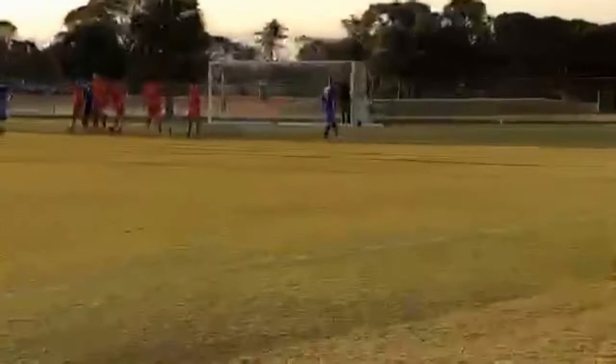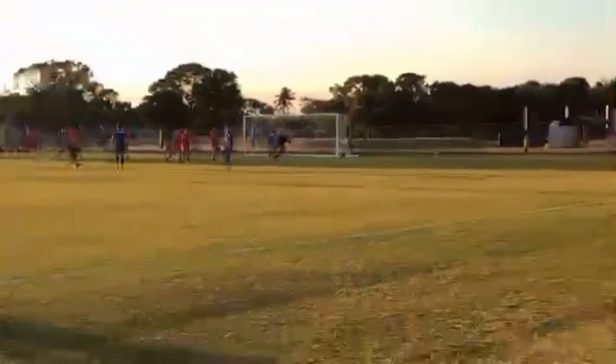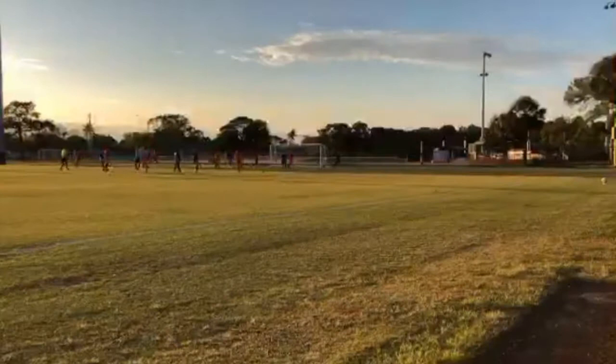Again, you can see him there kind of away from the action, bent over, working at what looks like his right leg. But we're going to play on. Here's the free kick sent in just a bit wide. So that'll be a South Florida goal kick.